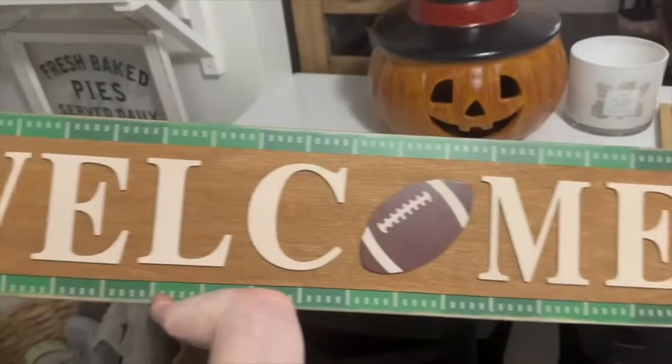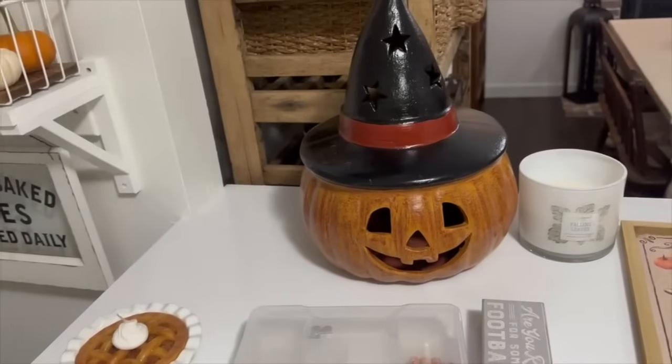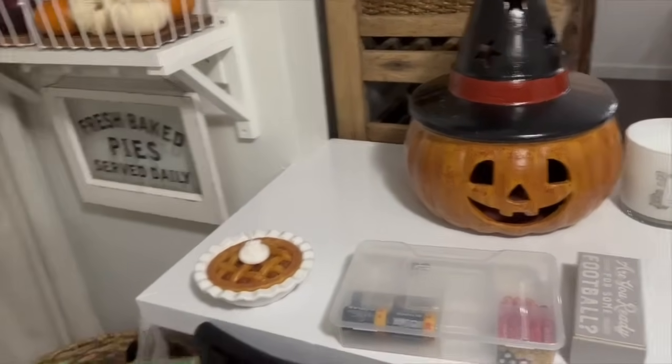I just went out in the garage to put some things away and I forgot to bring this in and the jack-o'-lantern. So I gotta find two spots for these pieces.